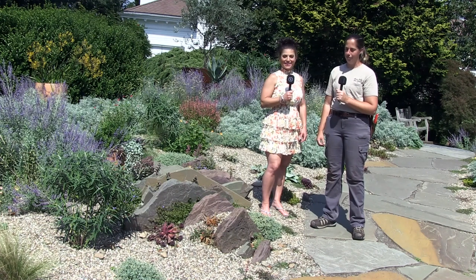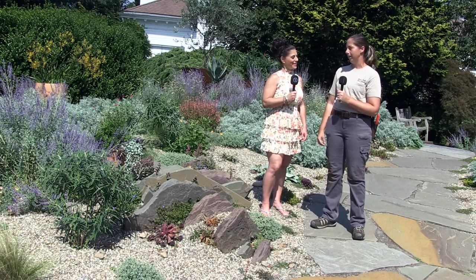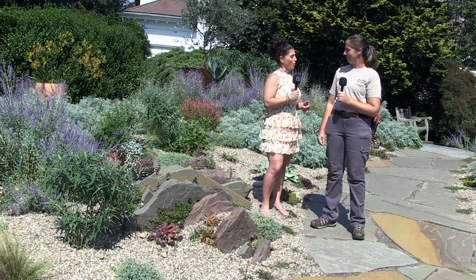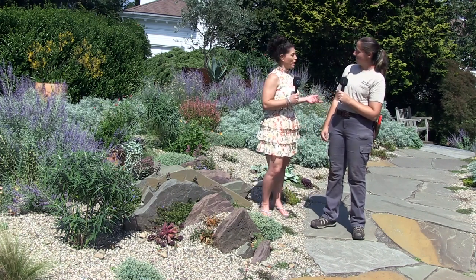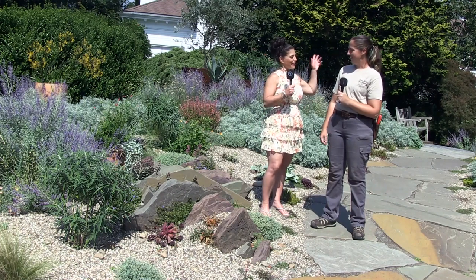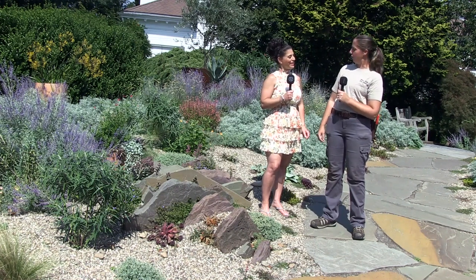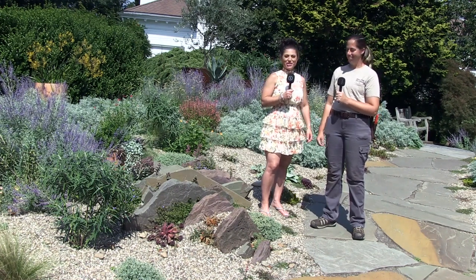Kangaroo paws have a very interesting flower, and they really add a lot of height and movement to the garden as well. I actually like using kangaroo paw as a cut flower because it lasts forever. It kind of dries like that. So in floral arrangements, it gives that crazy kind of height to it and interest. So I think that's a great plant. It's a good multifaceted plant. Such a good choice.